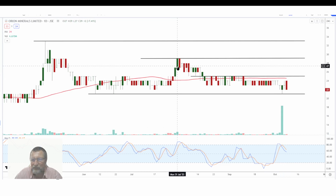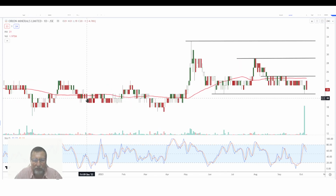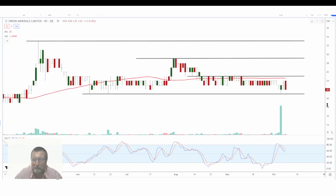The other big resistance, of course, is waiting at 29 cents. And for me, if I zoom out a little bit, I will say that if the share can take out this high, and that is 33 cents, we can assume that the share has worked on this massive consolidation for a very long time. And the share, if it breaks above 29 cents, do you think that this buyer of this massive volume of shares will then be keen to sell? I doubt it. So for us, it's a time to be patient.